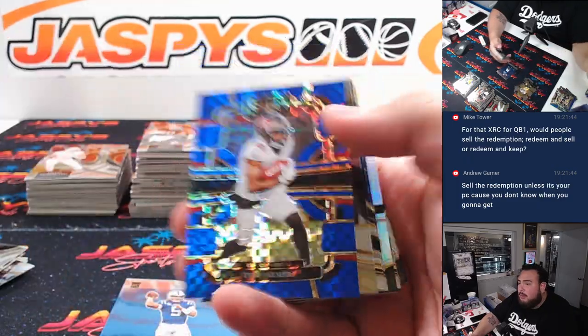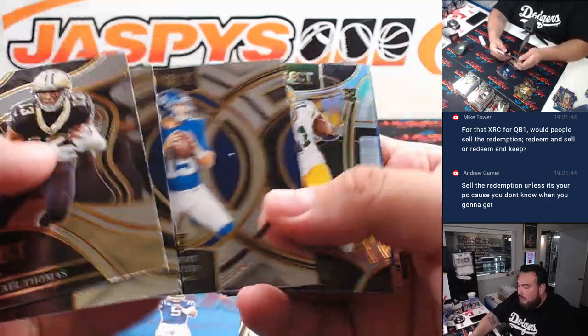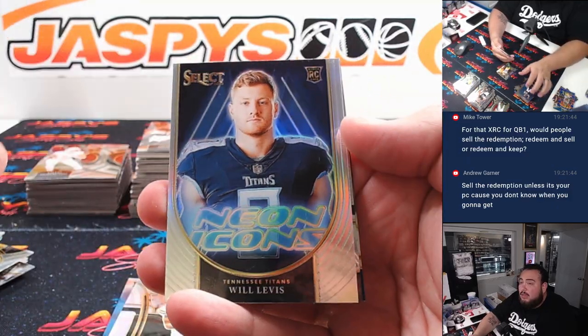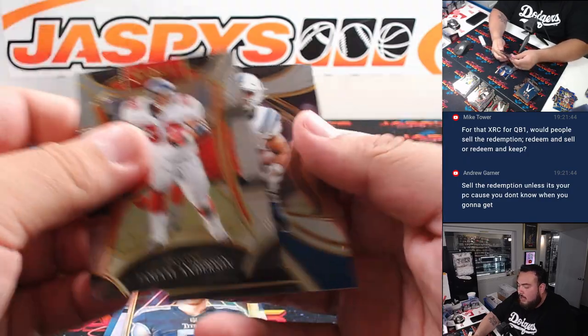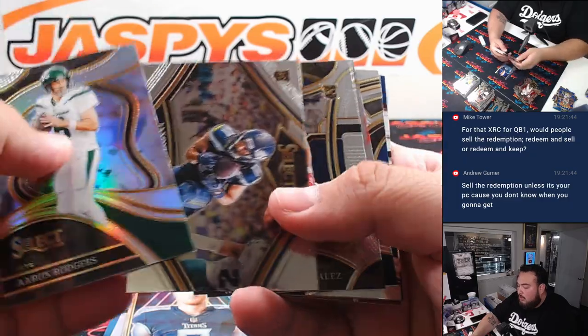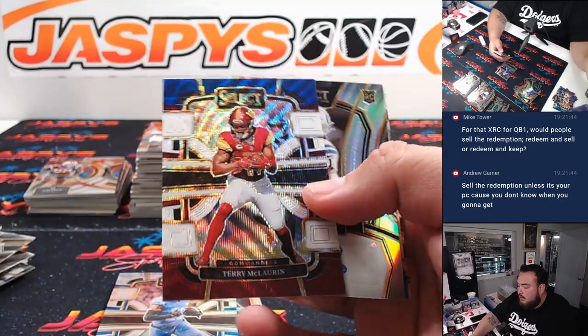Got a Trey Palmer there. That's a blue to 199. Jaden Reed silver. Nice Will Levis neon icon silver. Got Rodgers. Jameer Gibbs silver. Scary Terry McLaurin.